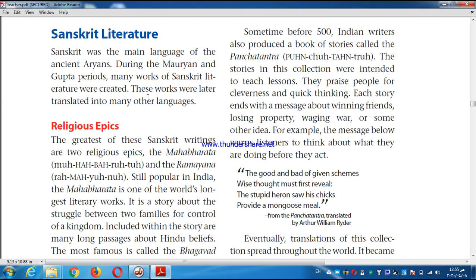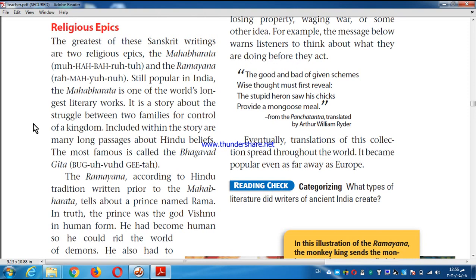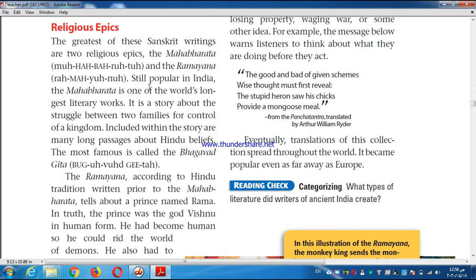Yeah, and these works were later translated into many other languages. What about religious epics? It means stories and books. Take care. So I'm going to make a summary of the whole passage because it's so long. That's why I'm going to summarize everything and go over the main points concerning the religious epics, guys.